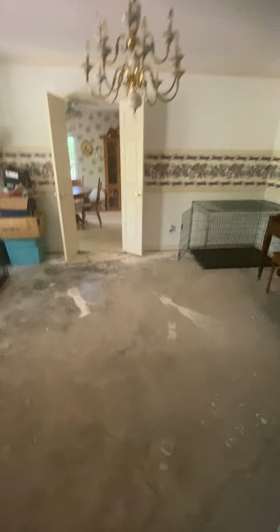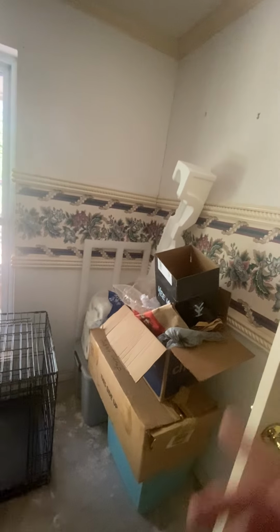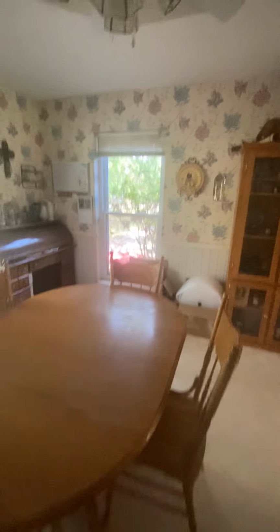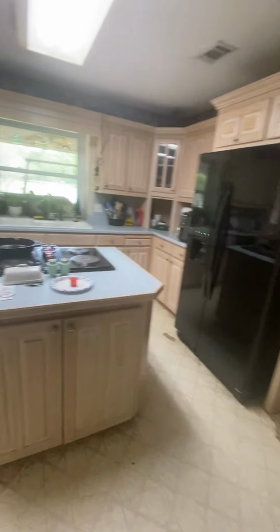But I mean, it needs paint. It needs all new flooring. Honestly, it looks like the windows are newer. It looks like they did get new windows or newer windows. Kitchen needs to be updated. That's the cooktop.